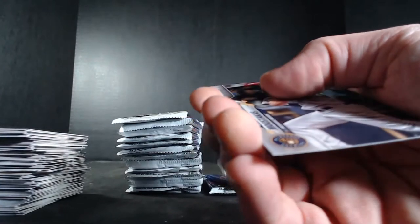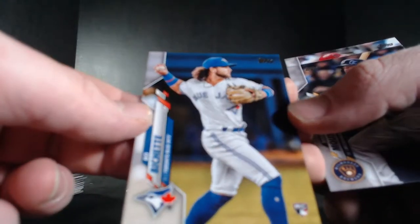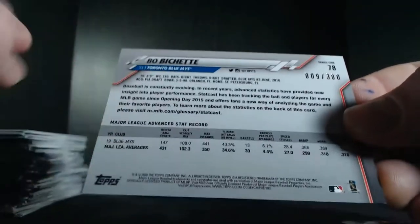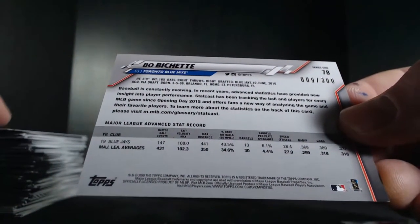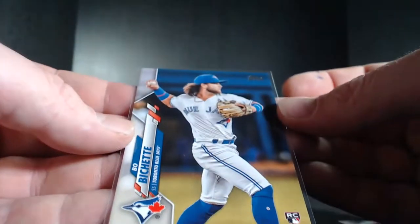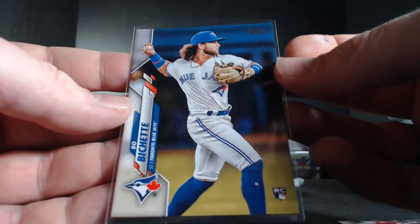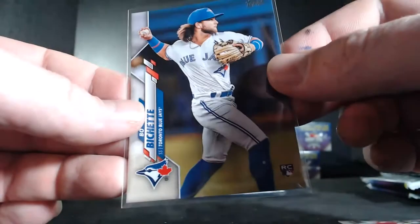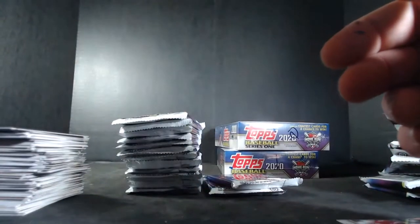Bo Bichette, yeah. 9 out of 300, Bo Bichette. It's got the different back, I guess. Yeah, the different words on the back. Still, that's nice. 9 out of 300. If I've missed any of these other ones that are like that, because they look the same, it's hard to tell. But if I've missed any of those, don't worry. All card ship.